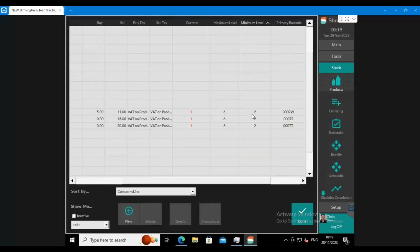So we've got our maximum and we've got our minimum level. So what do these mean? Well, these work in unison with each other. My maximum column is the number of products I aim to have on the shelf as soon as I've received an order. That is my maximum amount of products.